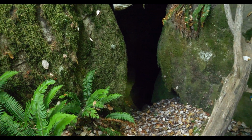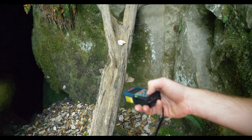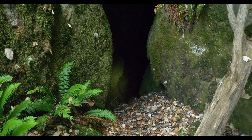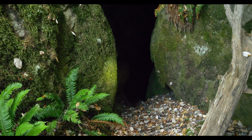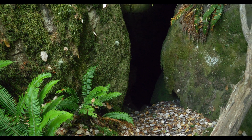So what do you got there? This is a laser measuring device. Oh, cool. You can see the red light there. So from me to the edge of the wall down there, it's 26.8, or 26 feet 8 inches. That's like falling off the top of a 2-story house.